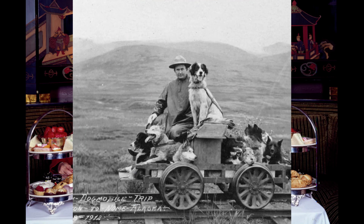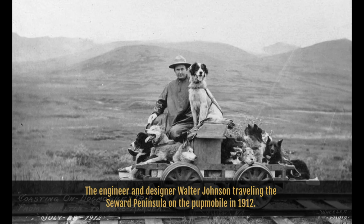The engineer and designer Walther Johnson traveling the Seward Peninsula on the Pup Mobile in 1912.